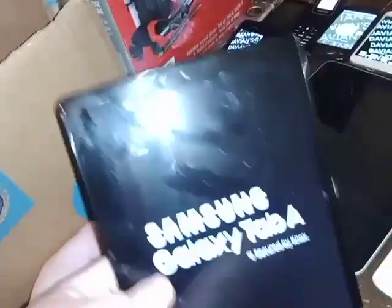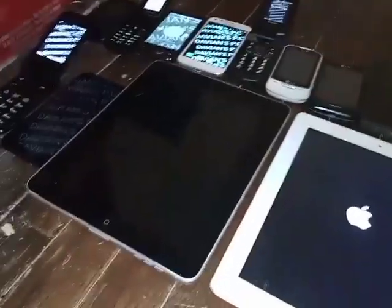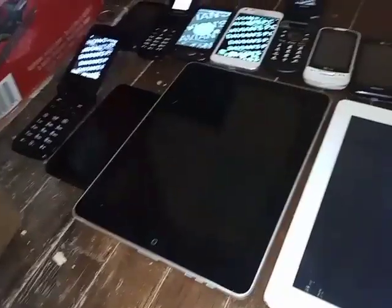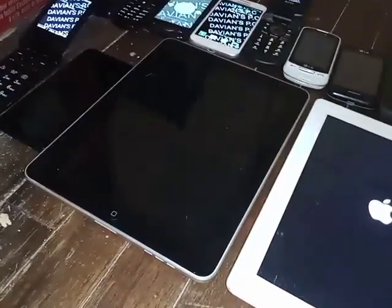The following devices I cannot get the Davian's PC wallpaper on are the LG C1300, Samsung SGH A107, the iPhone 7 Plus, which I can get the picture, but I am not allowed to put the wallpaper on it, and the iPad first generation. And I'll tell you the reasons why.